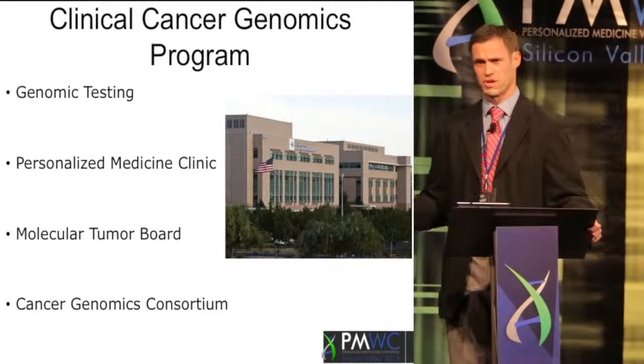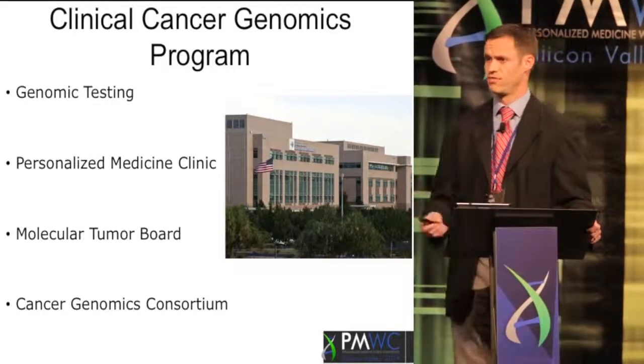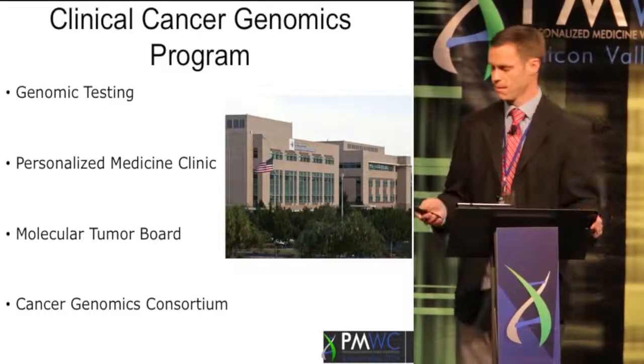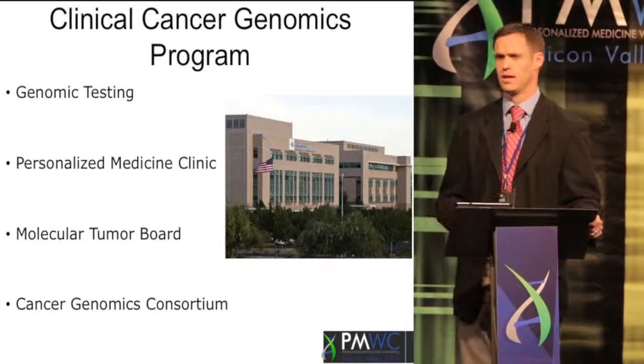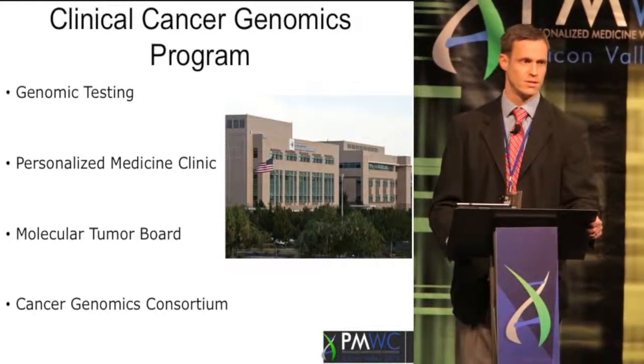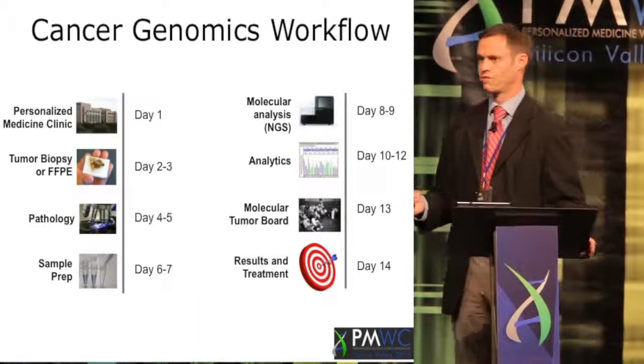It's this group of experts that reviews the genomics for a patient's tumor and provides an interpretation of what that could mean potentially clinically. And then finally, we're developing a consortium of institutions that are like-minded and interested in participating together and learning one from another. So this is what our workflow looks like.